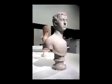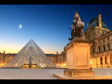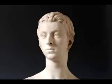After its visit to the Louvre, the sculpture will be housed in the J. Paul Getty Museum in Los Angeles. The bust will return to its Highland home in spring 2017.